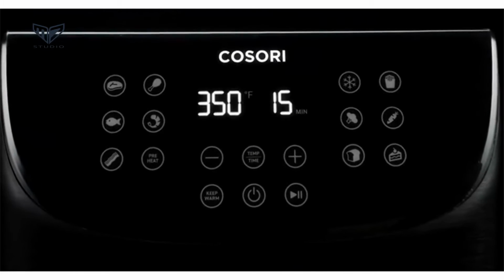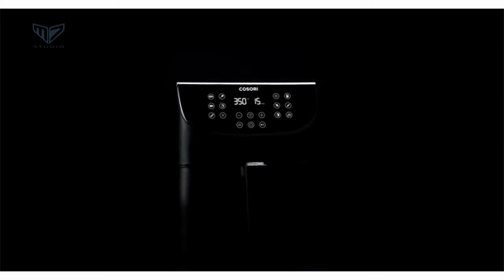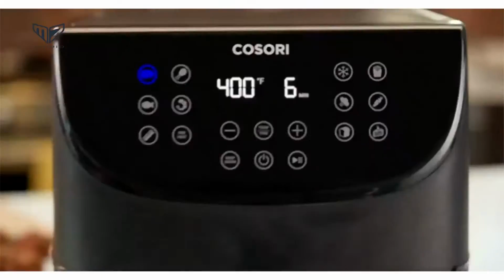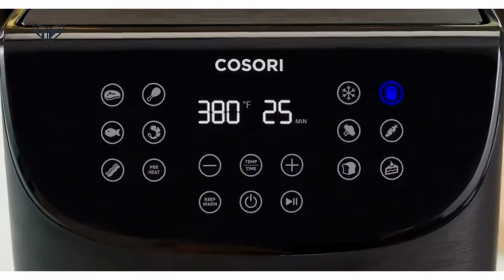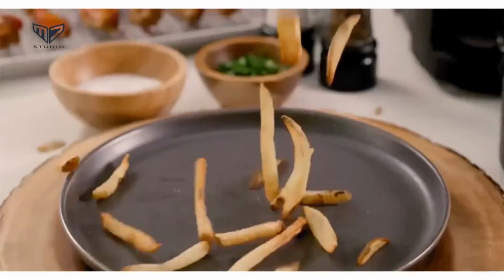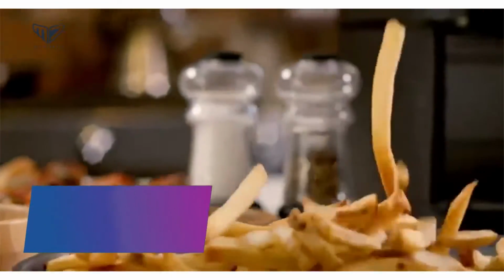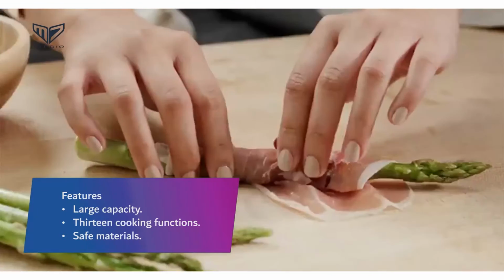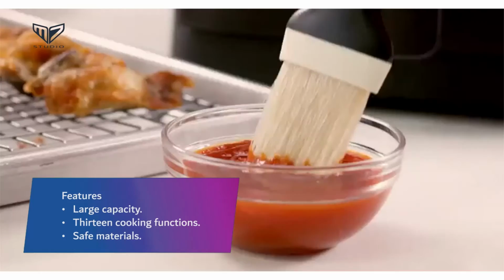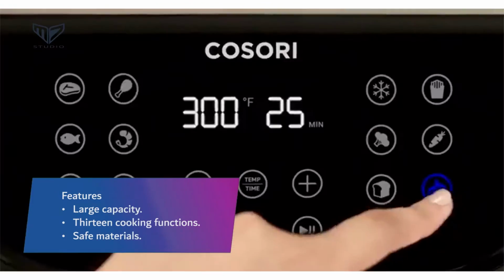Fry a large batch of perfectly golden French fries or bake an 8-inch round cake and share with your fellow COSORI friends. If you're looking for cooking buddies that are also air frying enthusiasts, then join the 31,000 Facebook community members of COSORI Cooks. Chat with other COSORI owners, get and share recipe tips and show off your finished dishes. Features: large capacity, 13 cooking functions, safe materials.